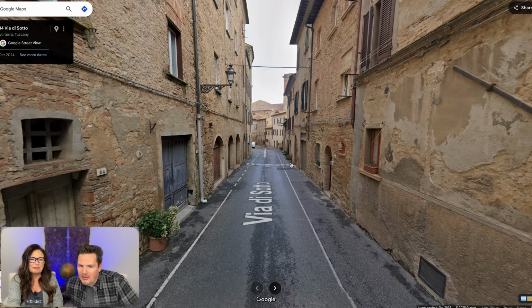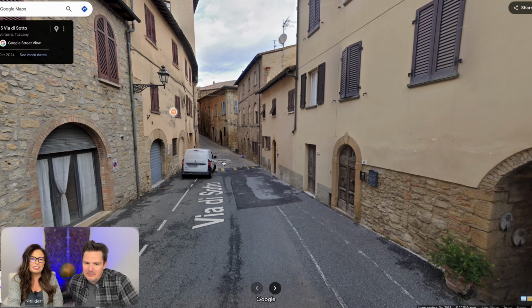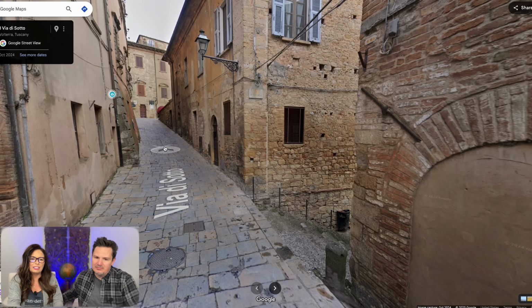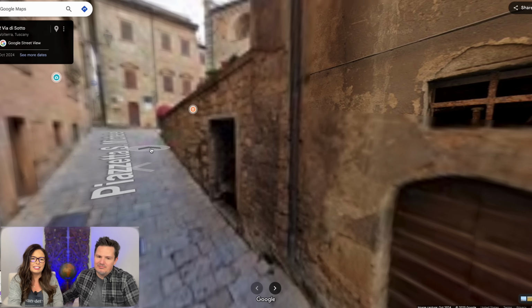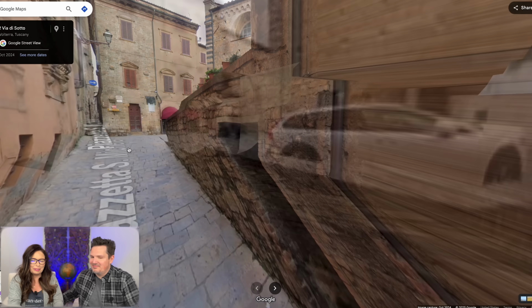So we are. I mean, look at how beautiful these buildings are. Look at the stone. This is an ancient city. I love it. It's stunning. Oh my gosh, the stone, the streets, I mean, the history here. This is what I imagined when I imagined wandering through a town in Italy. You saw the bell there.